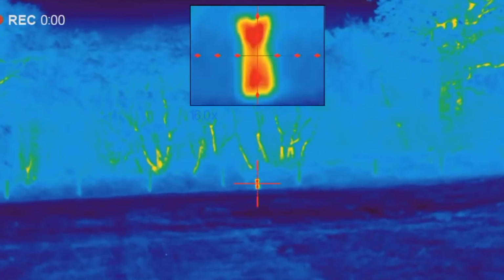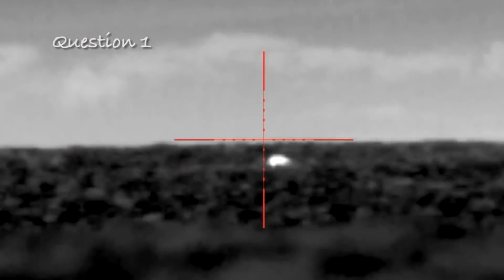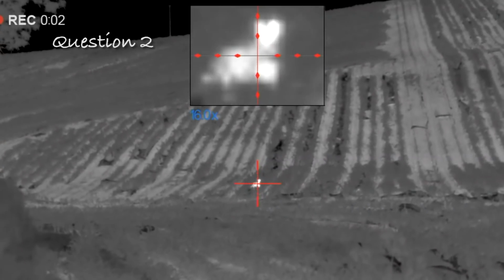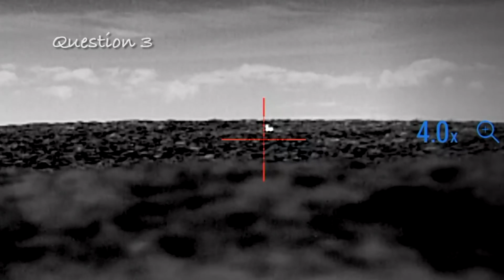Let's do a quick quiz where you have to see if you can name that animal, filmed through the Thermion. Question 1, and the answer is fox. Question 2, and the answer is cat. Question 3, we're back to fox again. Question 4, filmed on the Accolade, and the answer is badger. Here it is using ordinary night vision.